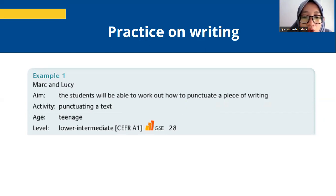If we want our students to learn about punctuation, they need to make the connection between the way we speak and the way punctuation reflects this. Commas, for example, are often placed at the points where a speaker will take a breath if they were reading the text, and full stops represent the end of the tone group. And the example on the slide is a text at lower intermediate level, and here we ask the students to punctuate a prose passage using capital letters, commas, inverted commas, and full stops.